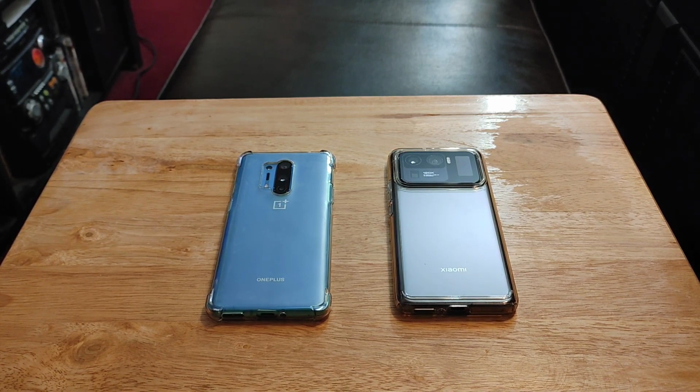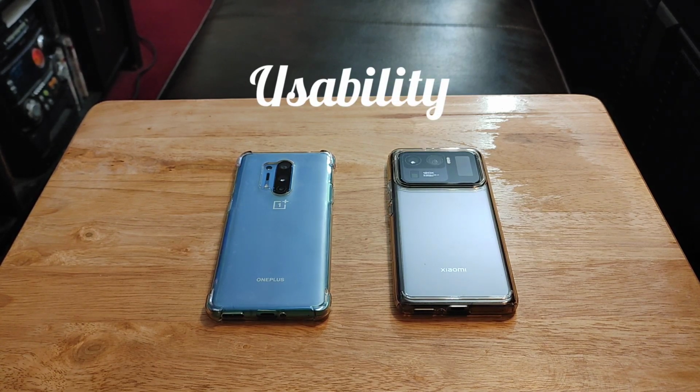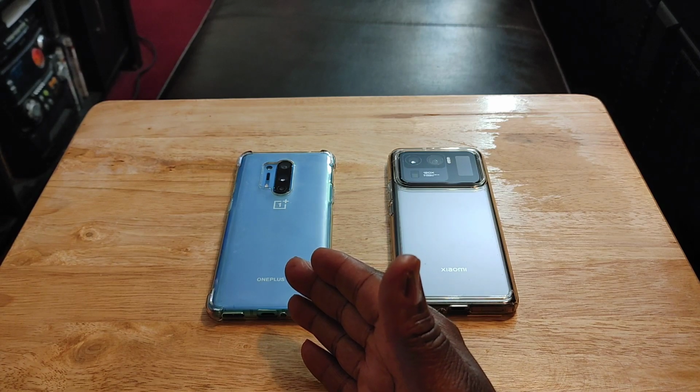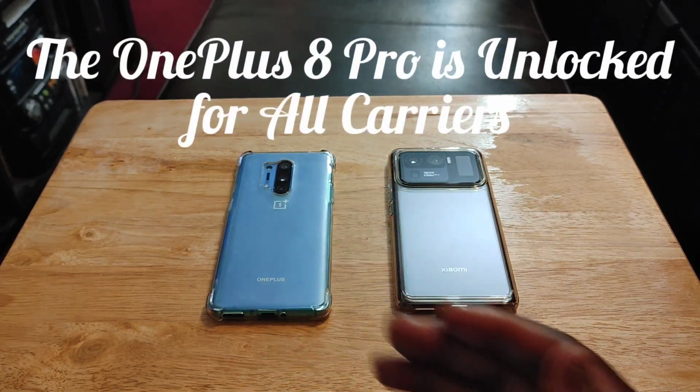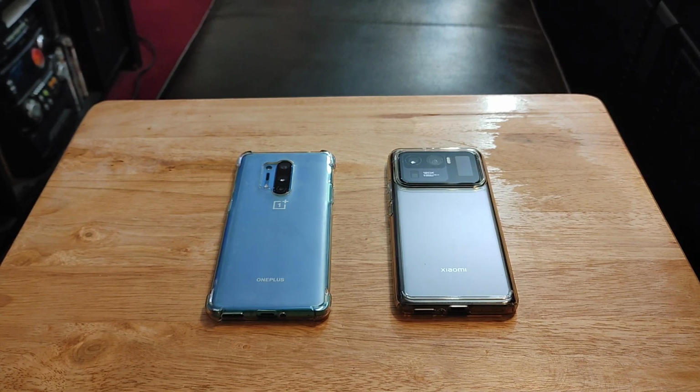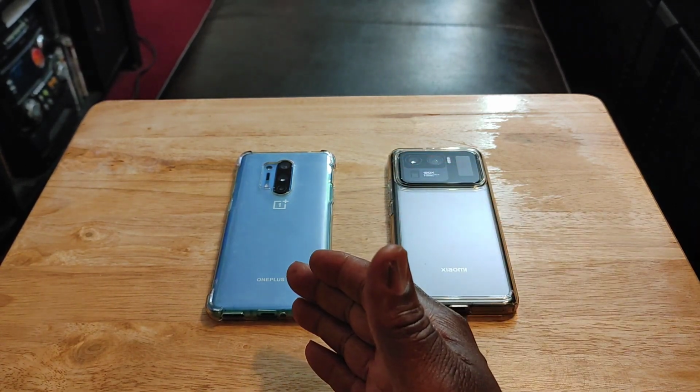But for those of you that want to stick around and hear a little bit more detail about these two devices, please do so. All right, first thing I want to talk about is usability. What I mean by that is which phone is going to be available for what carrier. When it comes to the OnePlus 8 Pro, it is unlocked for all carriers. That's a huge, huge thing for most people. Because if you want to get a certain device, you want to make sure that it'll work on your carrier, and especially that your data works once you leave your house. If you have Wi-Fi at home, once you leave your house, you want to make sure that you still have internet access on your phone. So the OnePlus 8 Pro is available for all carriers.